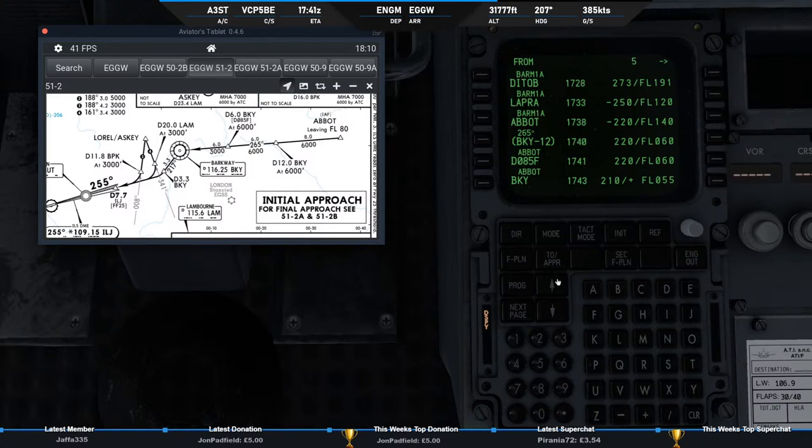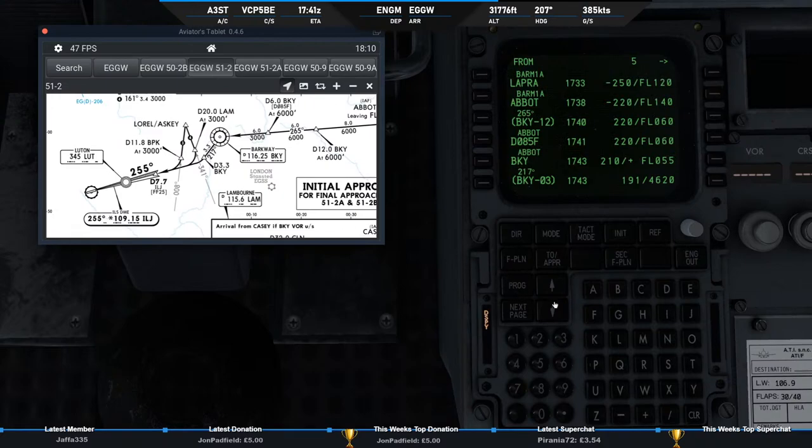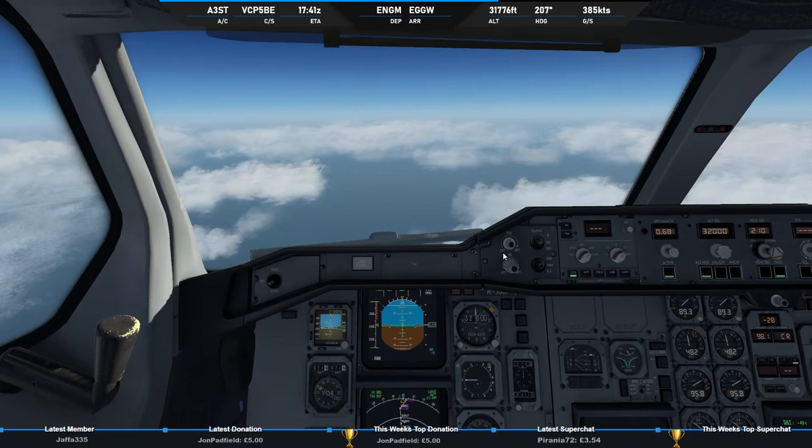from BARKWAY. Then routing direct to the VOR. It talks about being at 210 knots at about 3,000, so that's fine in the FMS. And then, yeah, that should take us all the way to the extended centre line for runway 25. So let's just go here to plan.